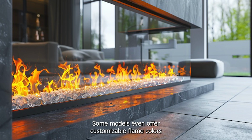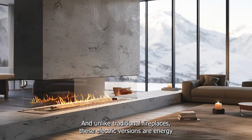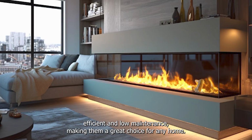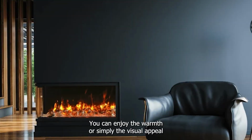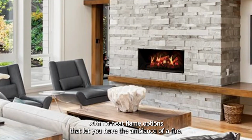Some models even offer customizable flame colors to match your mood or decor. And unlike traditional fireplaces, these electric versions are energy efficient and low maintenance, making them a great choice for any home. You can enjoy the warmth or simply the visual appeal with no heat flame options that let you have the ambiance of a fire year-round.